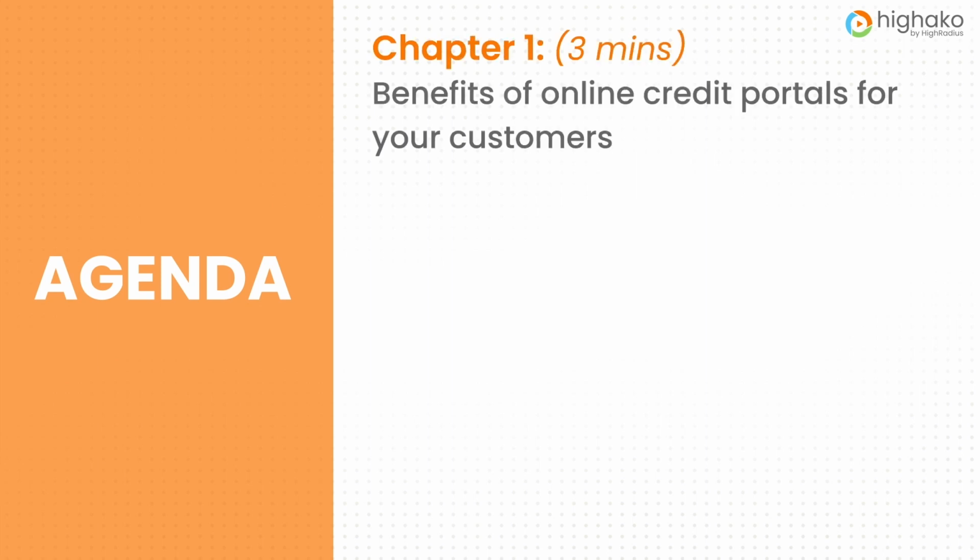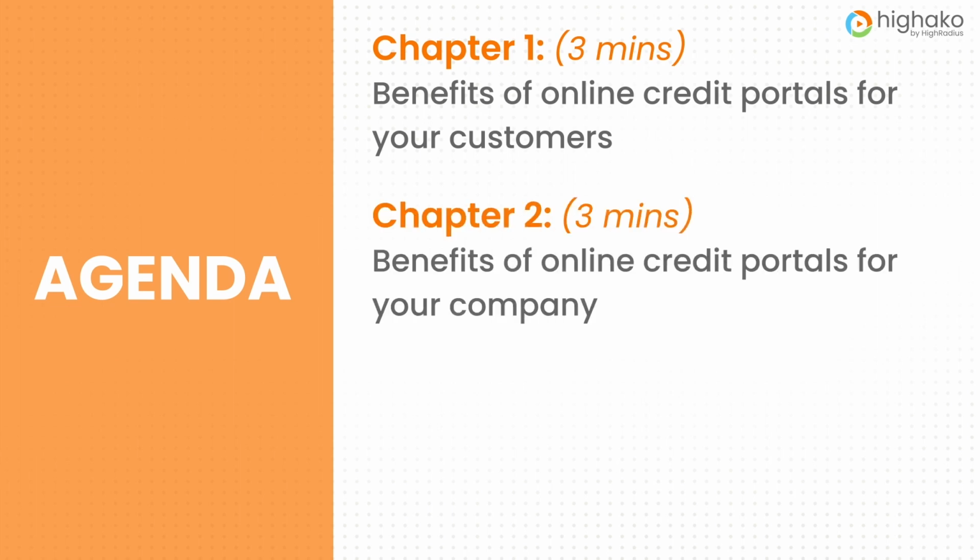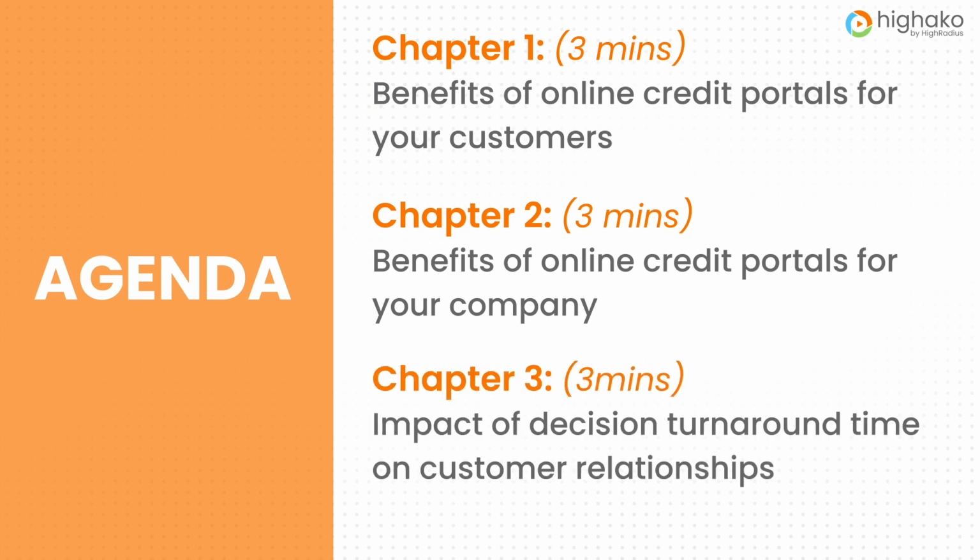Over the next 10 minutes, we're going to be diving into some pretty interesting topics that'll help you take your credit onboarding process to the next level. Here's what we'll be covering. First up, we'll be discussing how online credit portals can benefit your customers during the credit application process. Trust us, they'll love the convenience and ease of use. Next, we'll be exploring the benefits of credit portals for your company. And finally, we'll be talking about how decision turnaround time can have a significant impact on your customer relationships. Let's start with our first topic.